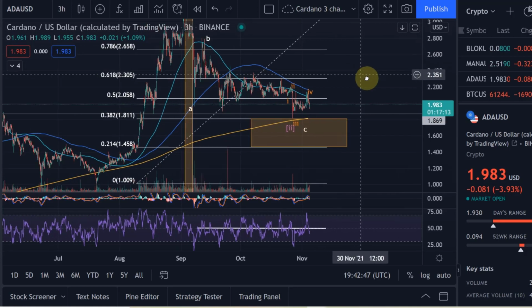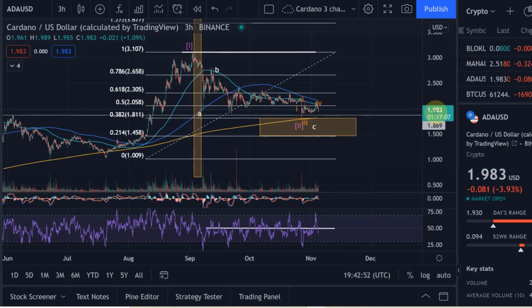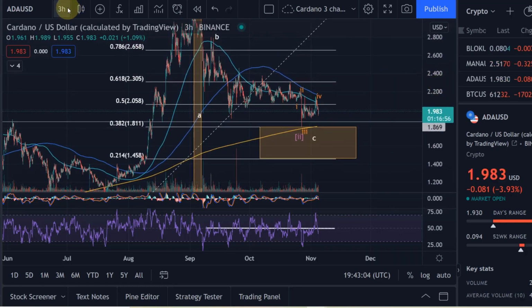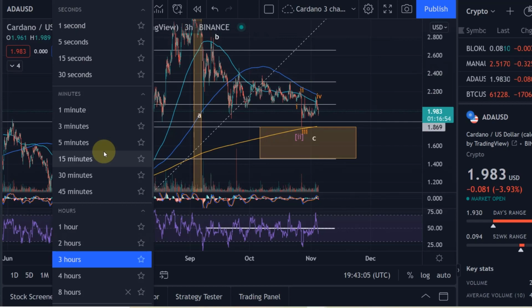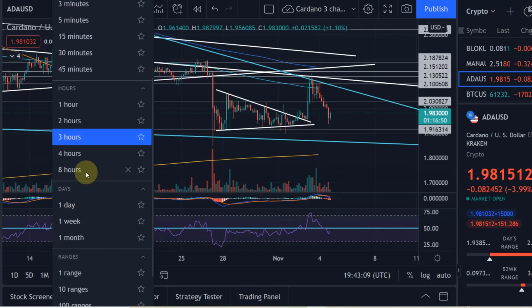The chart looks good. From an Elliott Wave point of view, it is very positive. It looks really good, and I think this thing will kick off. Again, of course, nobody knows. I could be totally wrong here, but that is my opinion, and I can only talk about my opinion on the chart.